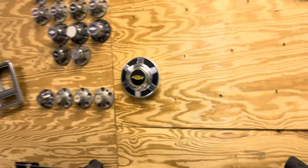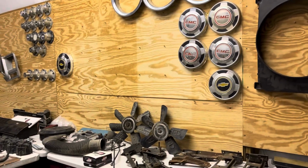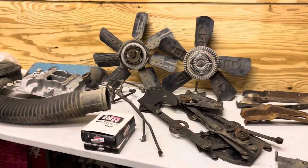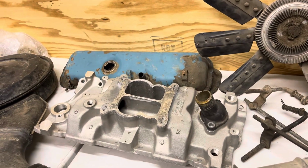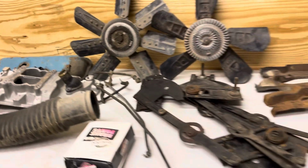But this whole wall was nothing but hubcaps, and they've all sold but what I've got here. So, which is awesome. Lat supports, regulators, fans with clutches. I did a deal with a guy on some stuff, and he had this pretty much brand new intake manifold for a small block.